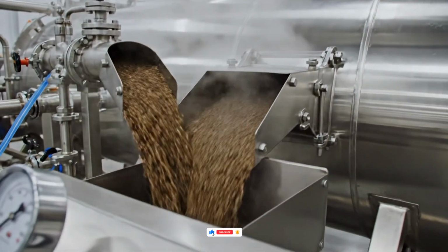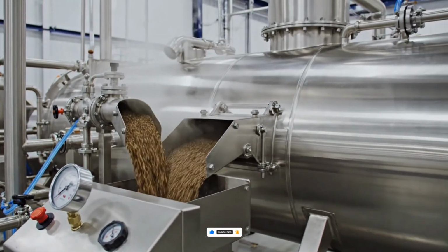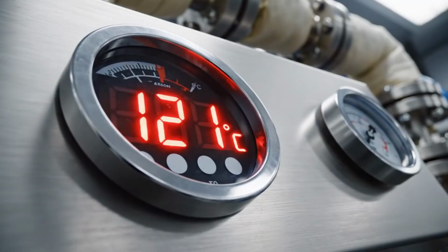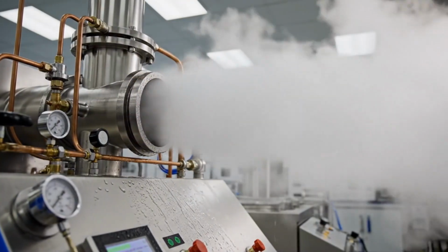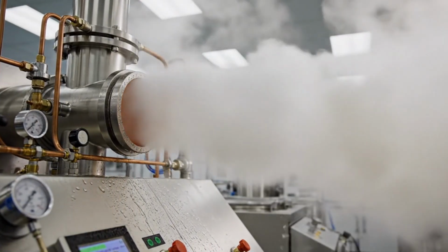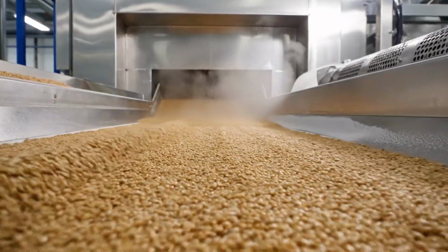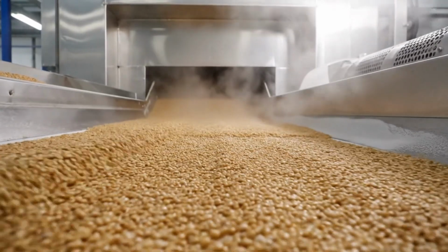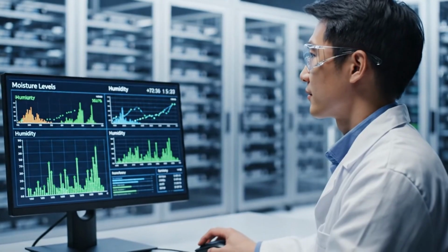Food safety is critical. The seeds enter a continuous steam sterilization unit. They are blasted with high-pressure steam for a specific time, just enough to kill pathogens like salmonella. The key is to sanitize without cooking the seed or losing the volatile oils. Immediately, the seeds are dried and cooled back to room temperature. Moisture is strictly controlled to prevent mold growth during storage.